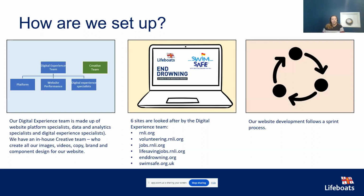We use a sprint process for any of our website development. And just to mention as well, we didn't start off with any extra budget or resource for accessibility. What we've done is embedded it into our existing sprint and project budgets, and it's part of the responsibilities of existing roles. So if you're coming from an organization where you don't have any budget to start, you don't have any resource to start, it is possible. It can be trickier, but there are ways to do it, and hopefully I'll be able to share those with you today.